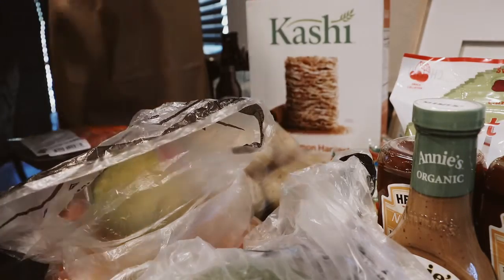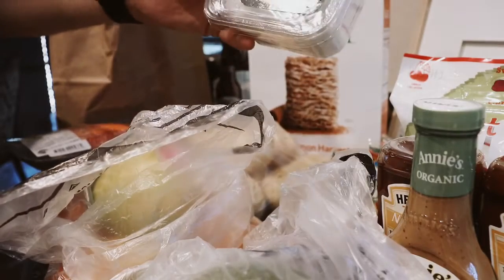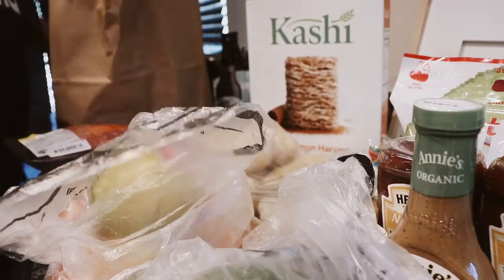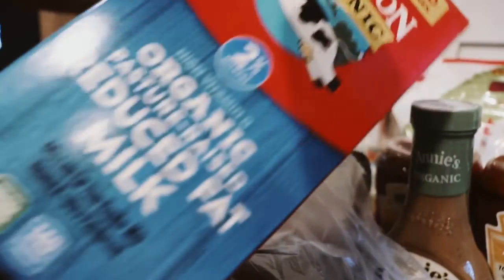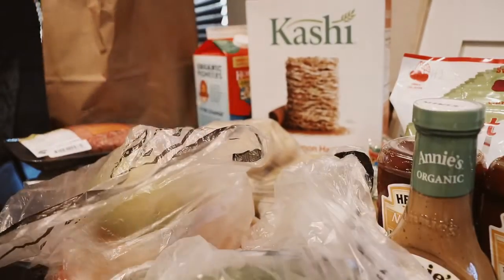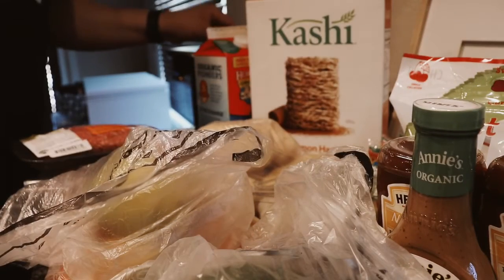And then I also got some onions, because I'm too lazy to dice them myself, but these are already diced and they're non-GMO, which is kind of cool. And then, of course, I shouldn't be drinking milk, but I've tried to drink almond milk, which I'm not a fan of. But I'm thinking about cashew milk and some other milks that you could try.